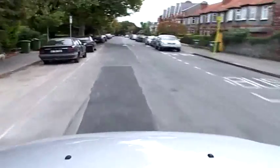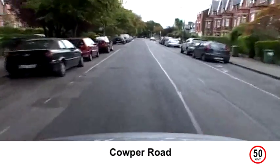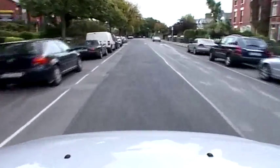Now we have more ramps. They don't go fully across the road, but don't try and avoid them. Keep your positioning normal on the road, and if it means going over the ramp, just go over the ramp. Now we're turning left into Cowper Downs next. So middle and left mirror.